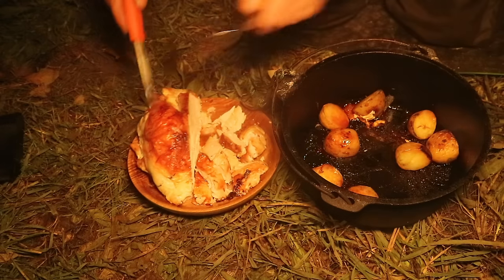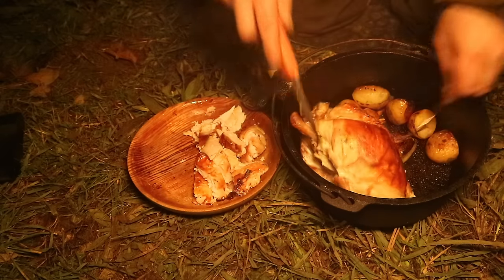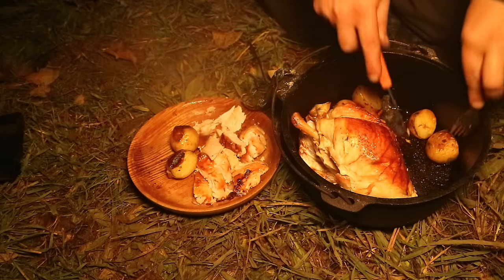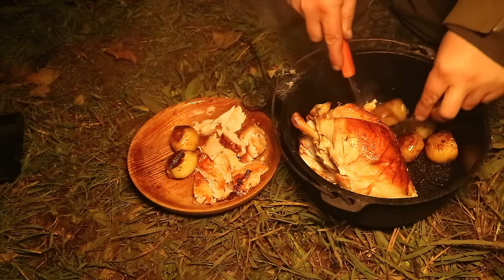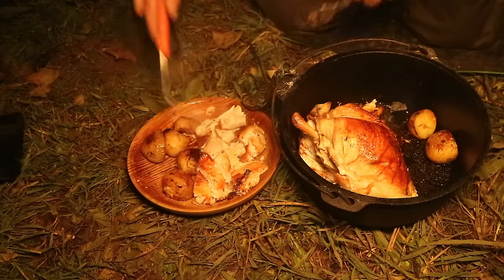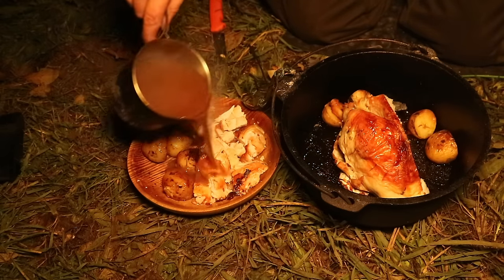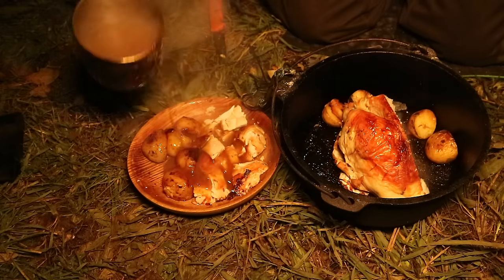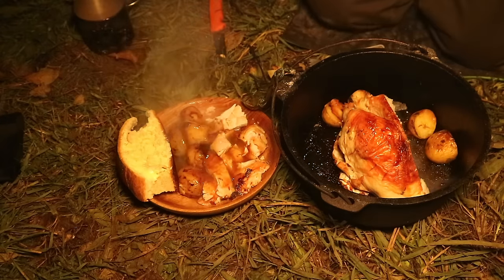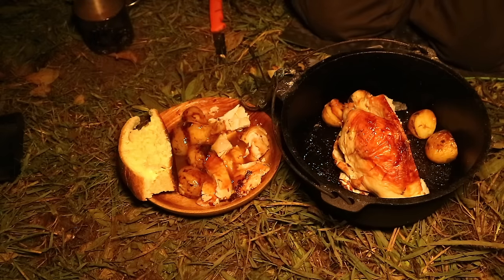So I will move these spuds aside. Put this back in here for the moment and bring these babies out. Oh, they are perfect. I think that will do for the minute. Here I have some gravy. Oh yes. And some bread from earlier. Feast. Absolute feast.